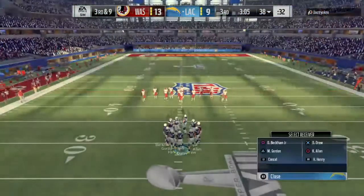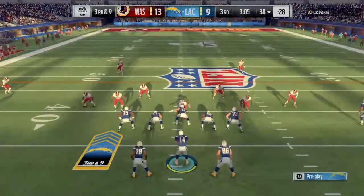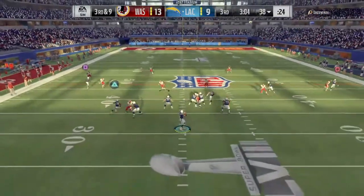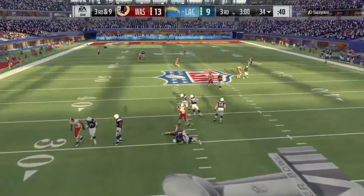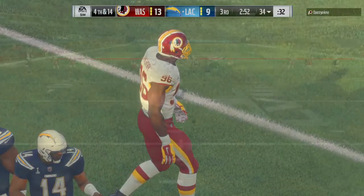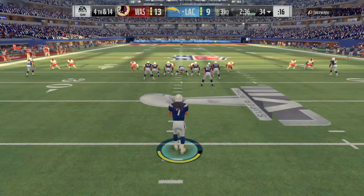The Chargers on 3rd down, 2 for 5 to this point. This is 3rd and 9. Come on, let's go. From the gun, Dixon. And the Redskins do get to him. He goes down for a sack. Tano Passanio. He's the one that gets him down. It'll be a loss of 5, and it'll bring up 4th down.